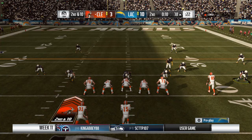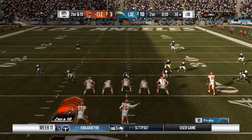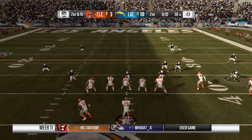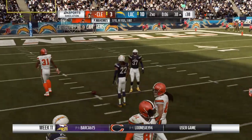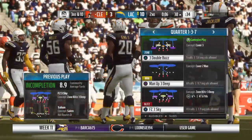Ready, blue 45, blue 45. Back to the air on 2nd down. It's Mahomes. And incomplete. He tried to leave it underneath. Nearly got picked. They may be lucky to have that one back. 3rd down.